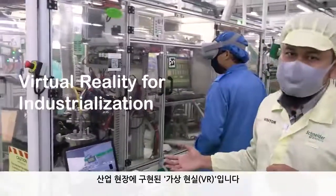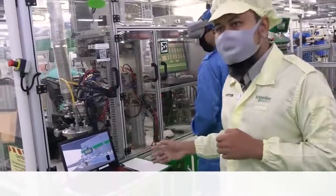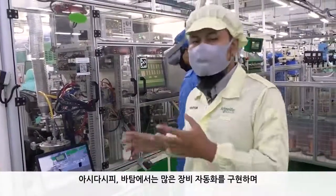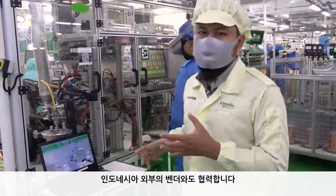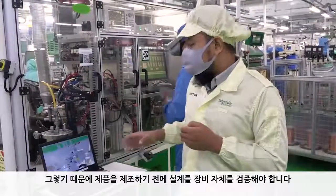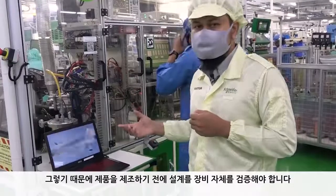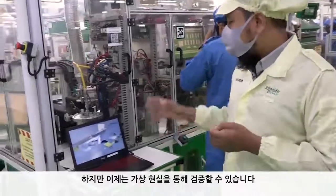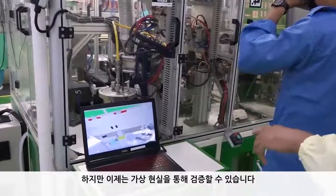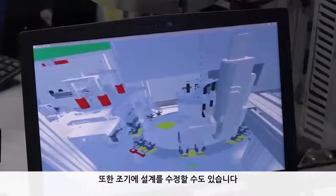Virtual reality for industrialization. We implement the solution to validate the designs of the machines. As you know, Batam also implements a lot of machine automation, and we engage vendors outside of Indonesia. That's why we need to validate the designs before we fabricate the machine itself. Previously, we needed to go directly to the vendor's place. But now, with virtual reality, we can validate virtually. We can save a lot of money, especially travel costs, and we can also get early corrections of the designs.